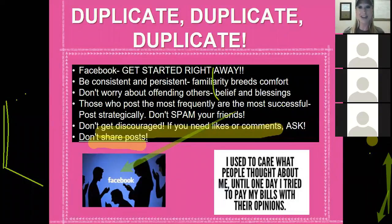Don't get me wrong, that is great, and we want you guys to do that. But think about it, with just one post, even if you only have 200 friends, you're reaching 200 people that are seeing your post. And so Facebook is a huge part of our business. And we want you to get started with Facebook right away. We do not want you to wait.